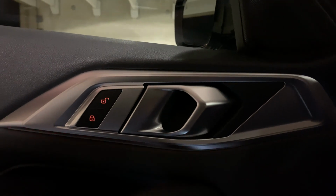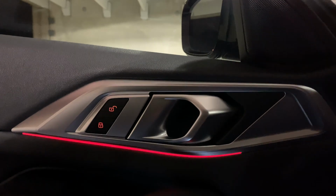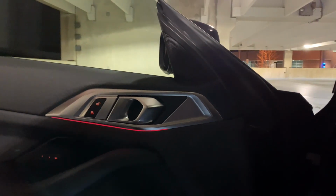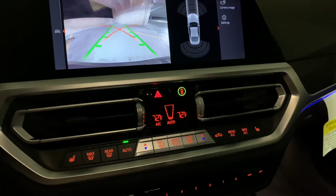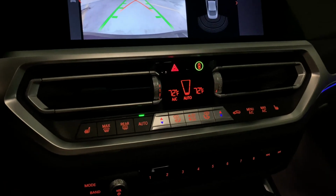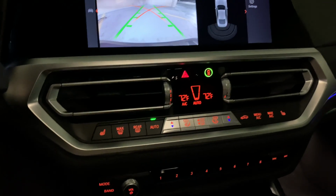The door handles and lock and unlock button remind me a lot of a Lamborghini Urus. Very, very good looking. Even down to the vents, they have this very futuristic look to them. Very modern, very sleek, but also very aggressive. I mean, I'm talking about a vent right now, and I'm calling it aggressive. Good job, BMW.